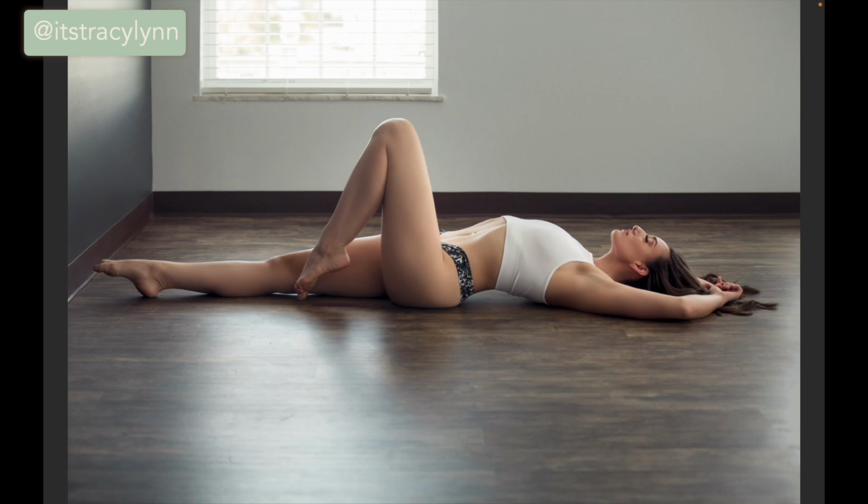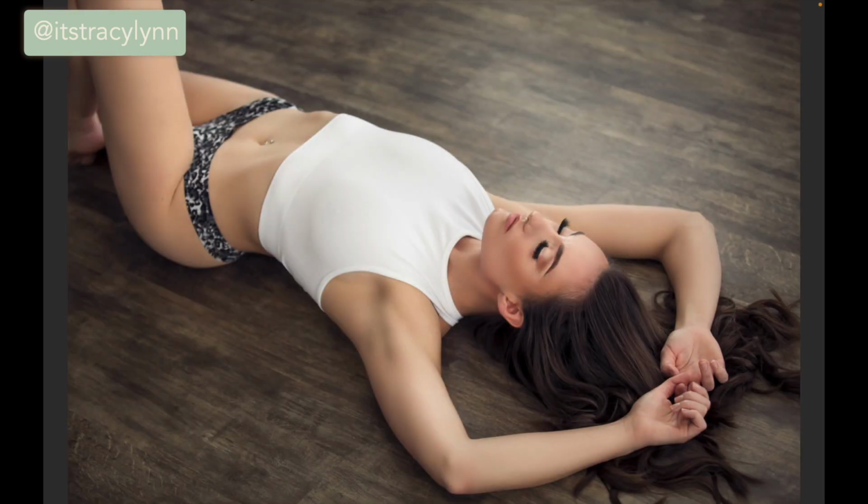Then I get this straight on pose. Make sure you're crouched down on the floor to get this so that you can get that arch under her back. And then the next pose that I get is this one. I just go above and to the side of her a little bit. Get this pose. I usually get a close-up and a full length of this. She is going to buy one or both or all three.